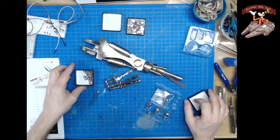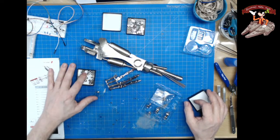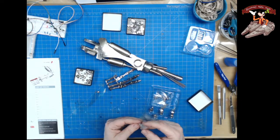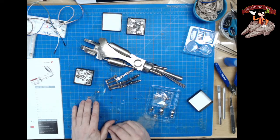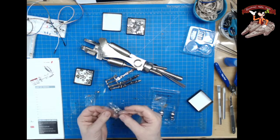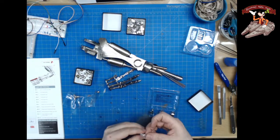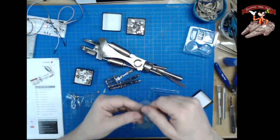So like I said, got the fingertips, got more of the brass barrels and the screws and the washers. Some very tiny screws here. These little ball sockets that are going to make up the wrist. These are the caps that go along with the pins that are all in there.